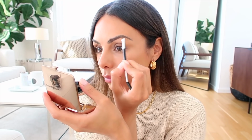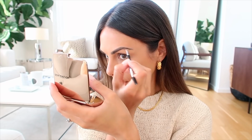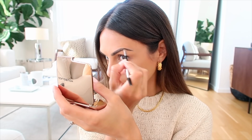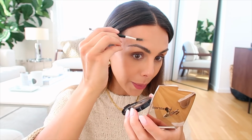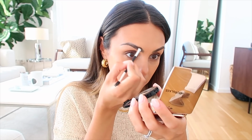Next, I'm gonna do my brows with my brow powder duo from Anastasia. This is my favorite. So first, just brushing up my brow hairs and then just filling in any little gaps and perfecting the shape.